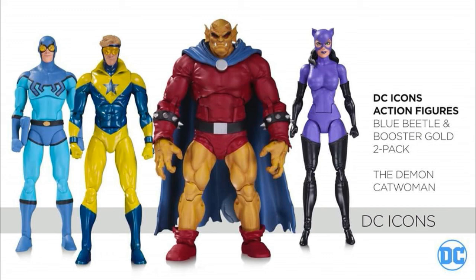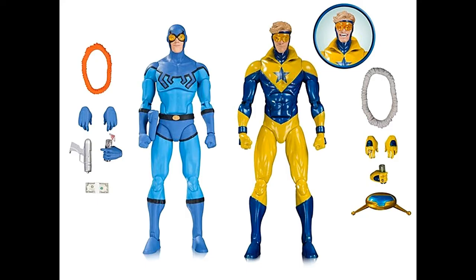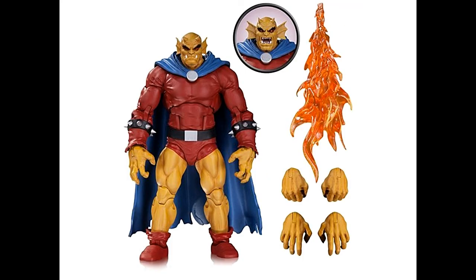And then we get into the other set that we saw. Of course, the Booster Gold and Blue Beetle are a 2-pack. And look at the accessories they come with. They actually come with drinks in their hands and a leg. I gotta get two sets of these, just to have them sitting on a chair, having a drink with their legs. Yeah, both of them get legs. There we have Etrigan, the demon, and he comes with an extra head, which you can put that fire effect in his mouth to make it seem like he's blowing fire.